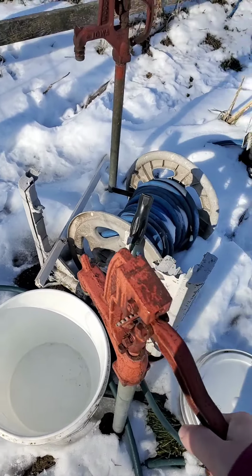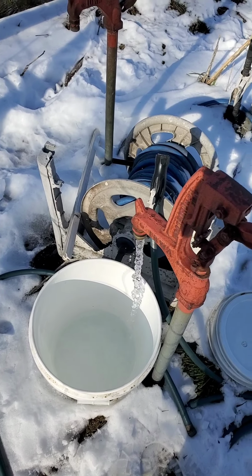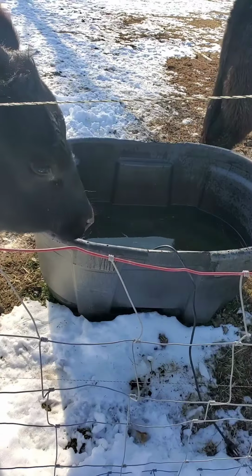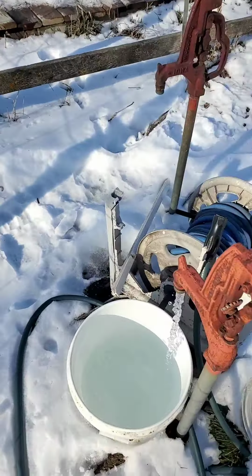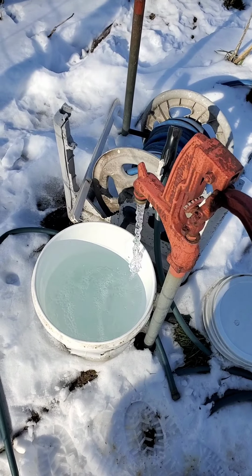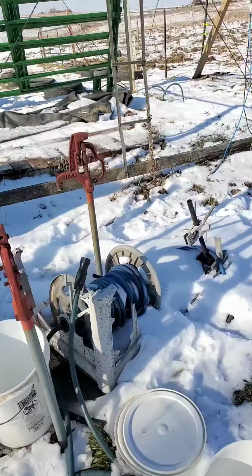Let's see if it's unthawed. Yes, I have water. That is a wonderful sound. So while I'm filling this up, they're gonna be so happy to have water that they can reach again. Alright, well, let me fill this up and I'll get back with you. Well, 25 5-gallon buckets full later, they have a full trough.